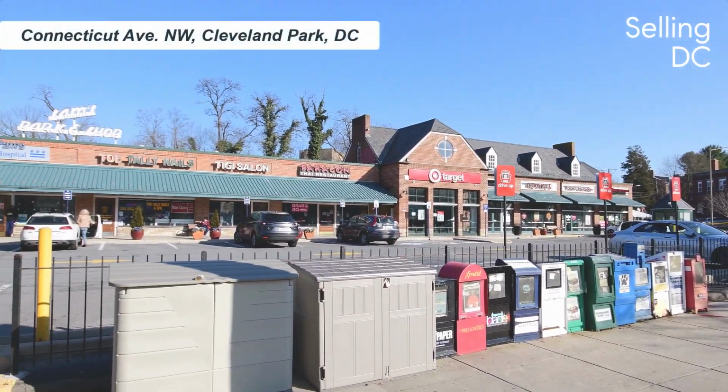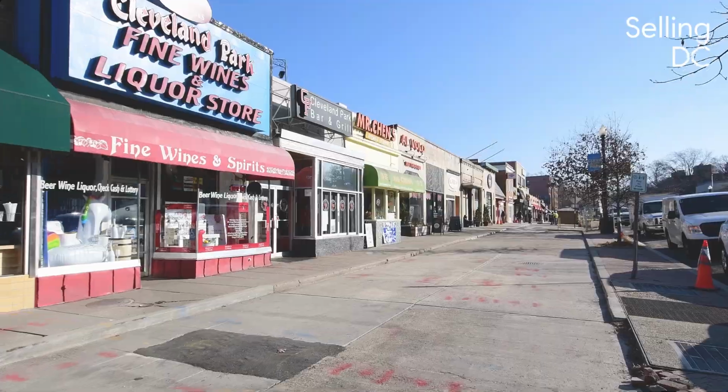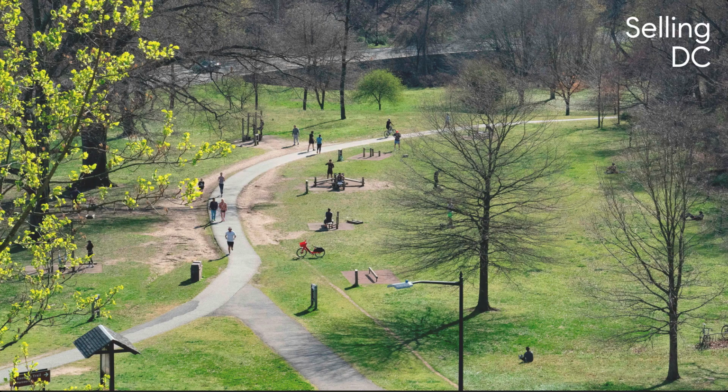Cleveland Park is a wonderful neighborhood with a variety of shops and restaurants along Connecticut Avenue, as well as convenient access to Metro. Rock Creek Park runs along its eastern border and offers a peaceful refuge for hiking, biking, and relaxing.